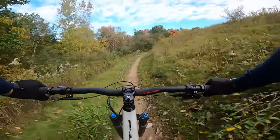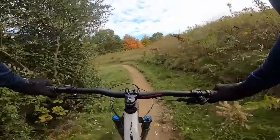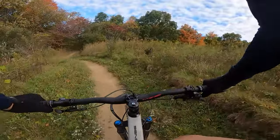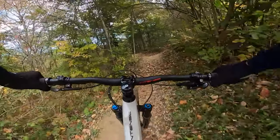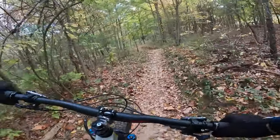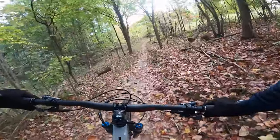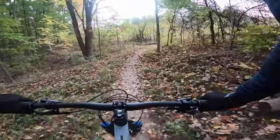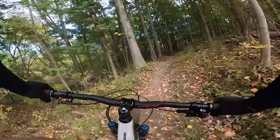I mean, this bike is definitely comfortable and it doesn't feel like more suspension. You just feel like you're able to do more things on the bike. And it's a little bit more slacked out. It's definitely a lot more fun.